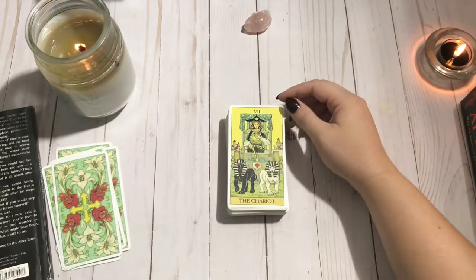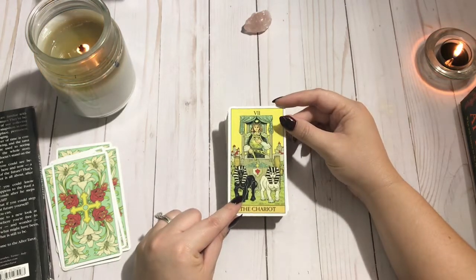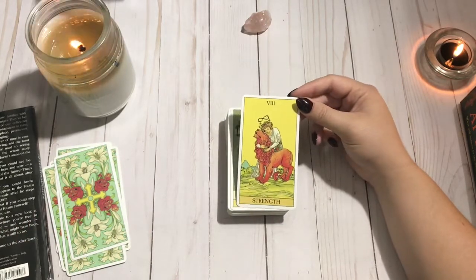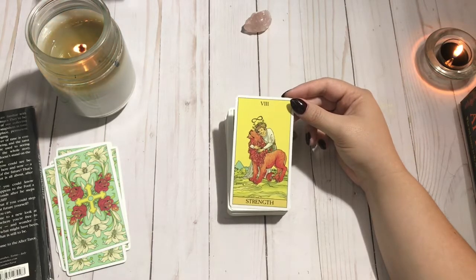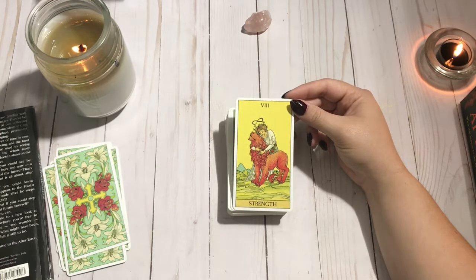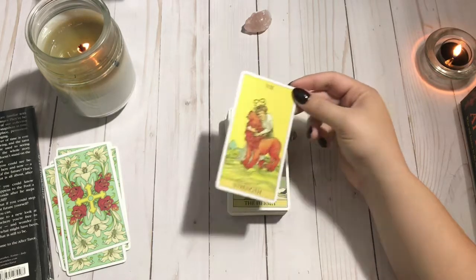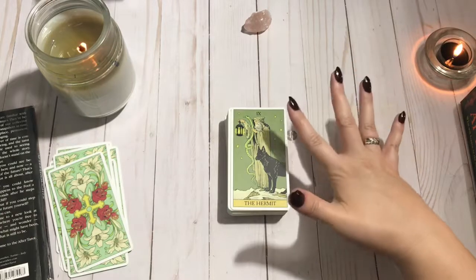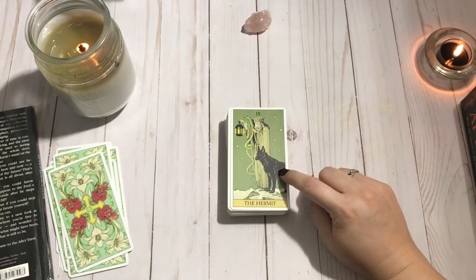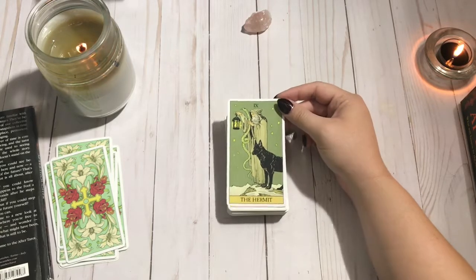The Chariot. Strength. I love this Strength card. I mean, it's just so beautiful. They're in this embrace. This lion has this beautifully serene facial expression. Just gorgeous. The Hermit. I love this Hermit card. I love the colorations. I love this black, what looks like a black dog with the Hermit. It's just gorgeous.